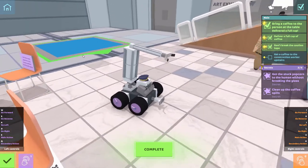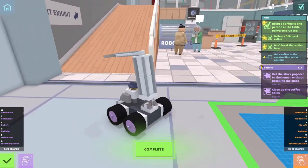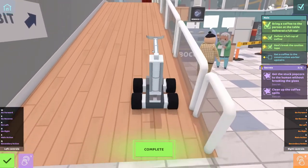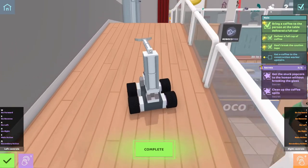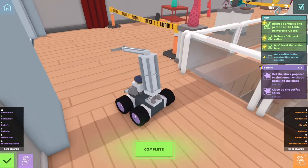All right, let's go upstairs and make sure we clean a route for us to get through with a cup of coffee, because we still have to go up there and deliver coffee, and we're not going to be able to do that when we have our hands full. Ooh, little jump there. That little jump might get us in trouble.